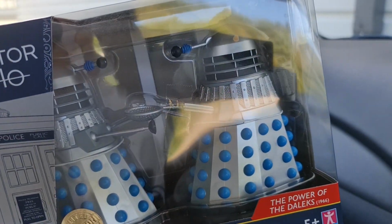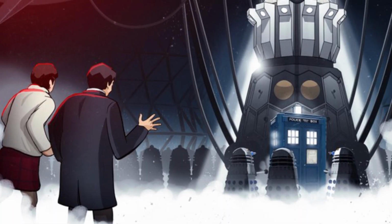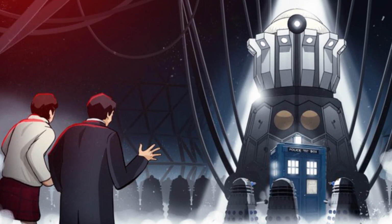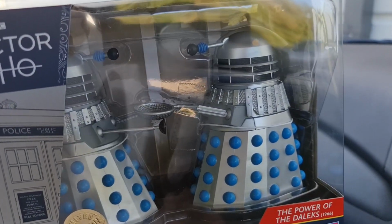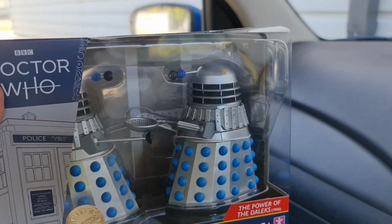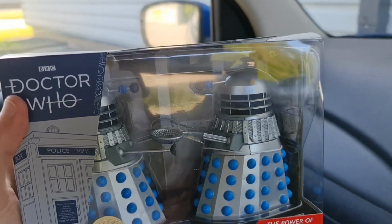So the next major Dalek story after this is The Evil of the Daleks, which has actually recently been animated and is going to be released in a few weeks. But they basically skipped that set in this wave because it would be so similar to this set with the silver and blue Daleks. But we will get the Evil of the Daleks set probably later this year.